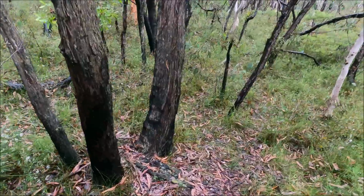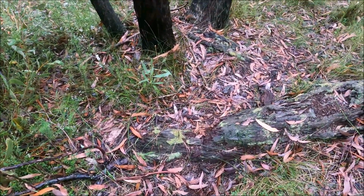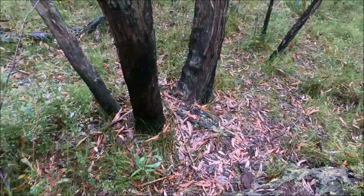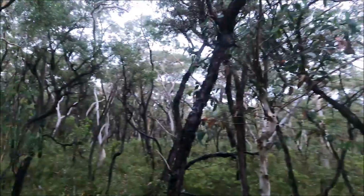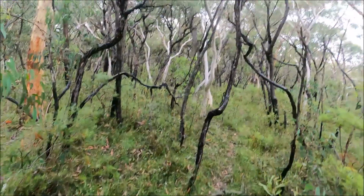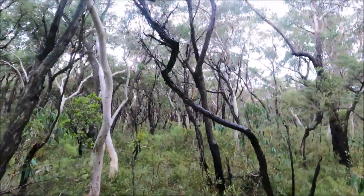You can see where something's been going on there, stepping on it, and every time it comes through, it steps on that tree and it's wearing it away. Is that a trail? Oh, spider webs. Spiders don't bother me, I just hate the webs going all over my face.